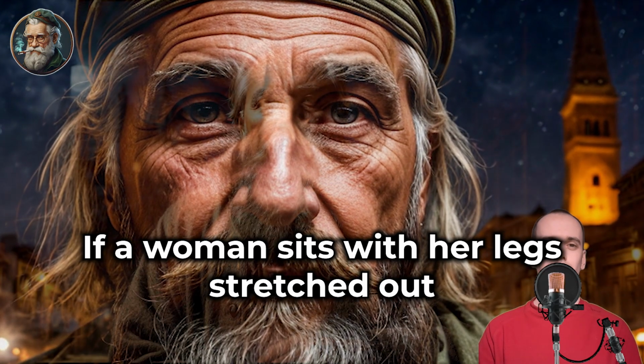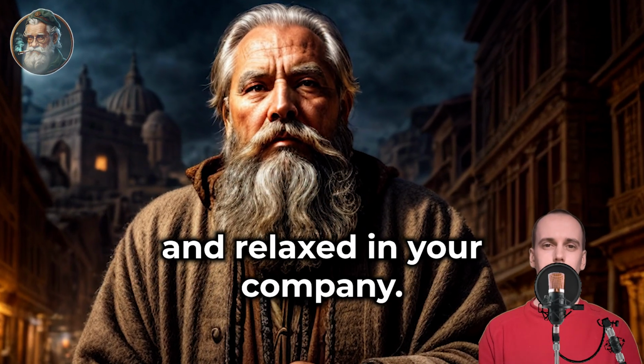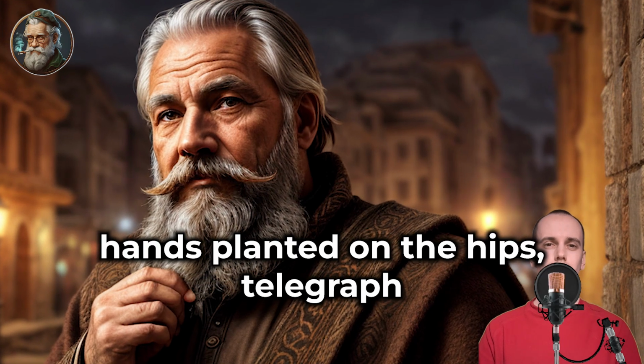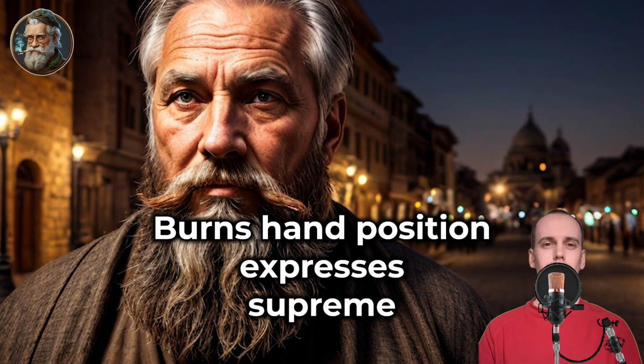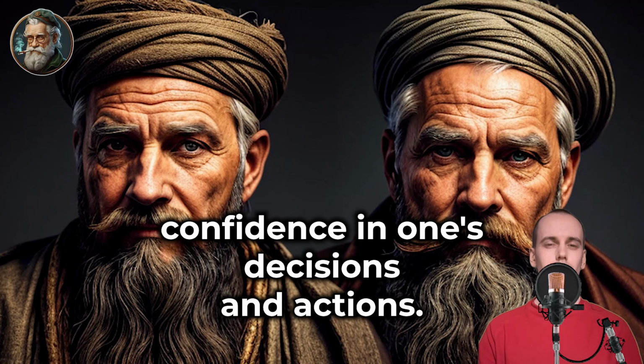If a woman sits with her legs stretched out in front of her, that means she feels very comfortable and relaxed in your company, ready for an extended chat. Hands planted on the hips telegraph readiness for action, whatever that may be. And that classic Mr. Burns hand position expresses supreme confidence in one's decisions and actions.